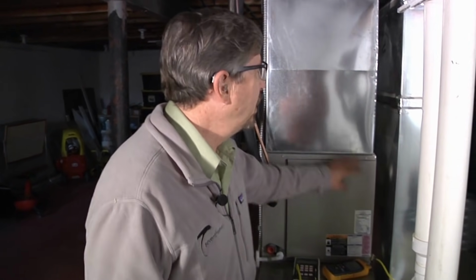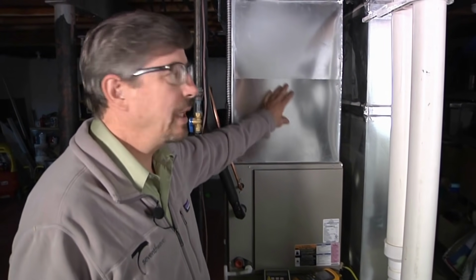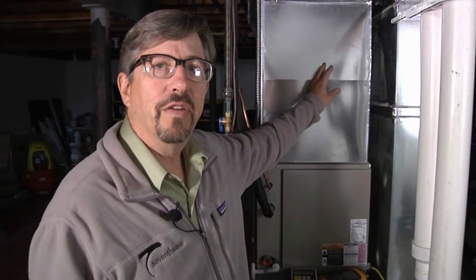One final method for assessing cooling airflow is a really easy one to do, but you can only do it under certain conditions. It's called the temperature split method. It's a lot like measuring temperature rise when you're assessing airflow for heating, in that we're looking at the difference between the warm return air that's coming back to the system and the cool supply air that's coming out the backside of the evaporator coil. That temperature difference is called the temperature split.